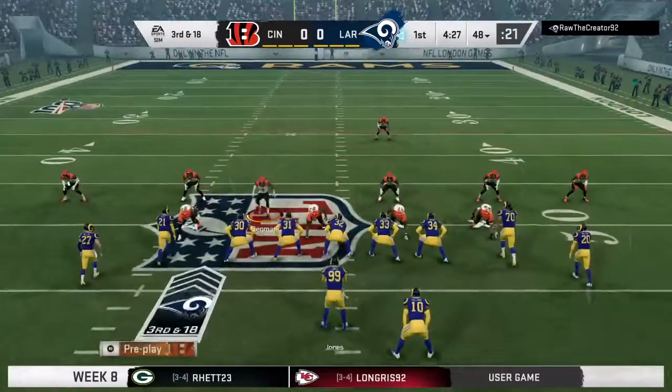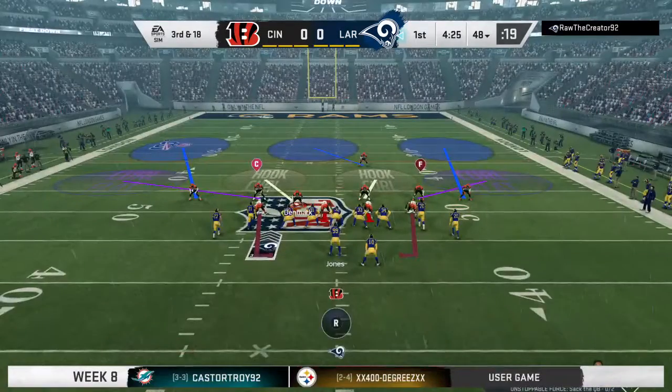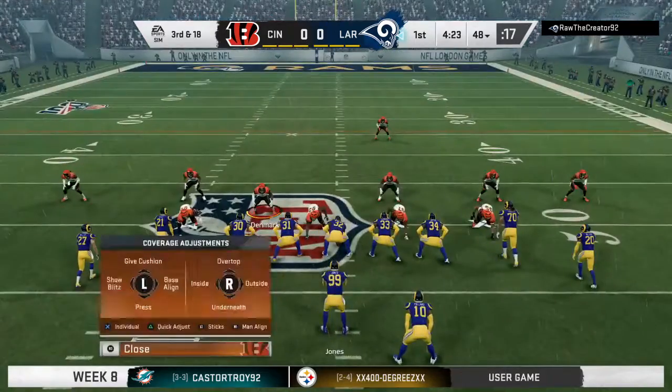First and second down were a disaster. Both went backwards. Now it's 3rd and 18. They need something big.